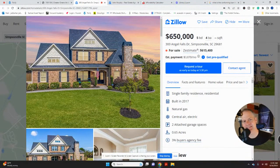Its listed price is $650,000. It's a pretty big house. It doesn't say the square footage on here. I would imagine somewhere around 4,000 plus square feet. If I was to take a guess, probably 4,500, maybe even 5,000 or more. I'm not sure, but it does look like a 5-bedroom, 4-bath house. Asking price is $650,000 for that house. It's active right now in the MLS system here in Greenville. And take a look at that, built in 2017.